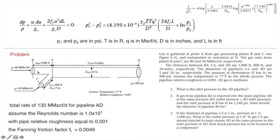And the pressure here is 1240 psi. So the pressure at B is 1240 psi. We have just calculated that pressure at A is 1200 psi. Now in that case, we have to determine what could be the diameter of this pipe which is being used, so that the inlet pressure is 1240 psi and the outlet pressure is 1200 psi.